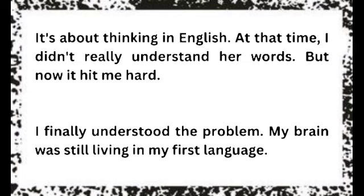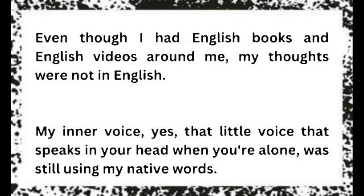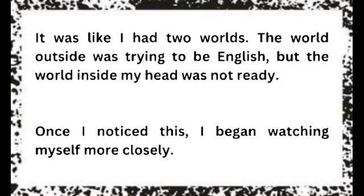My brain was still living in my first language. Even though I had English books and English videos around me, my thoughts were not in English. My inner voice, yes, that little voice that speaks in your head when you're alone, was still using my native words. It was like I had two worlds. The world outside was trying to be English, but the world inside my head was not ready.